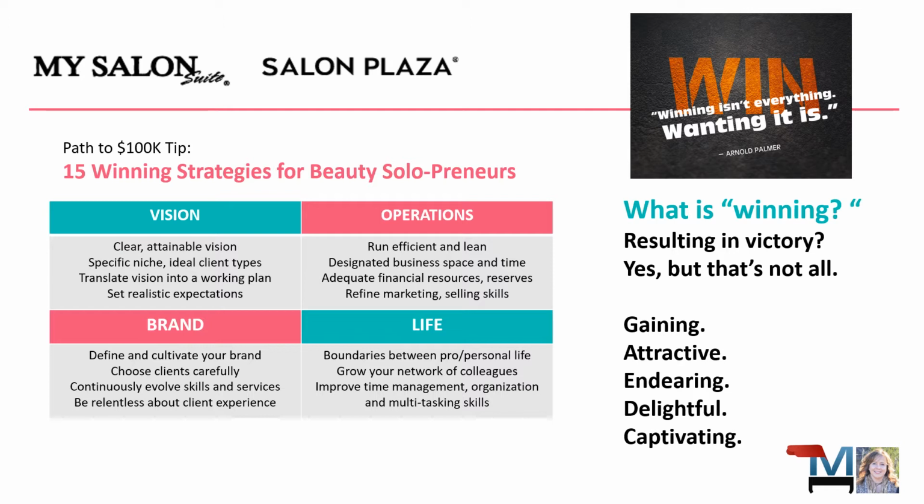And as we talk about these 15 winning strategies for beauty solopreneurs, I've broken these up into 4 quadrants where I think they make the most sense. So let's talk about first, vision. And this is the vision that you have for your brand and your salon suite. This is in terms of, if you think about, you've started this business and you're running it, what will this business look like at the end of the day when it's all grown up, so to speak?